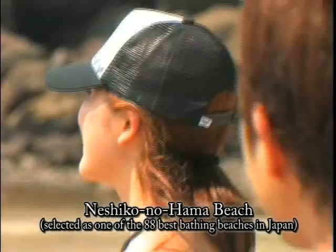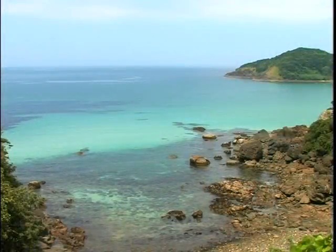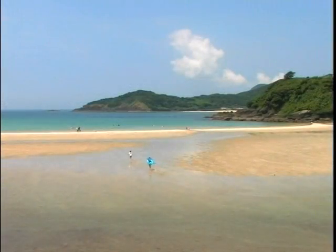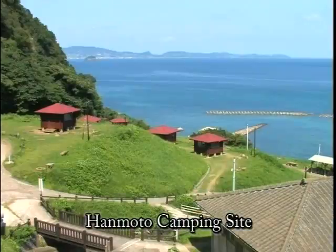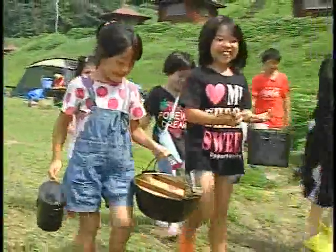Neshiko Beach is a good place to enjoy some sun. The shining cobalt blue sea all spread out in front of you. The shallow white sand beach and the crystal clear water. How about enjoying a sense of adventure by camping on the beach in the shade of the island?